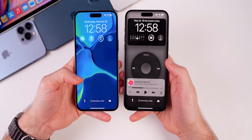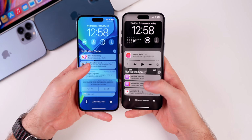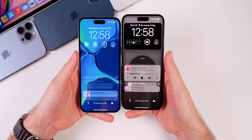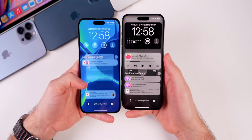And if you don't know what that bug is, take a look at the left and the right at the same time. When you go right here, you can see it's very stuttery on 17.3.1. It lags like crazy, but now that is fully fixed and our notification center is as smooth as butter.